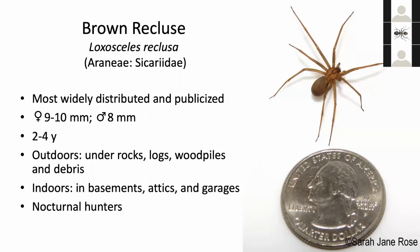And these are really tough spiders. They can withstand winters in unheated basements and absolutely stifling summer temperatures in attics. And they can persist a number of months without food and water. Now, brown recluse do not employ a web to capture food. Instead, they hunt at night, and they're looking for either live or dead insect prey.